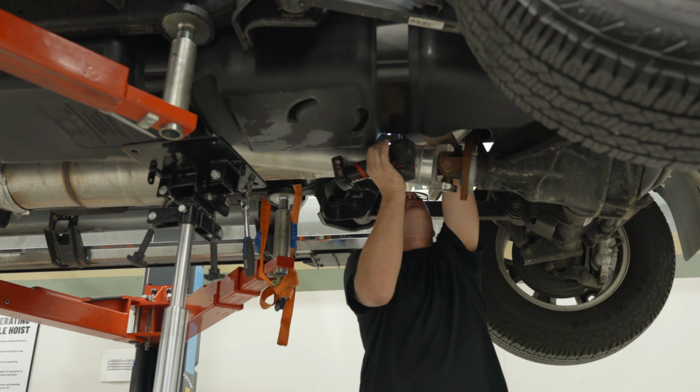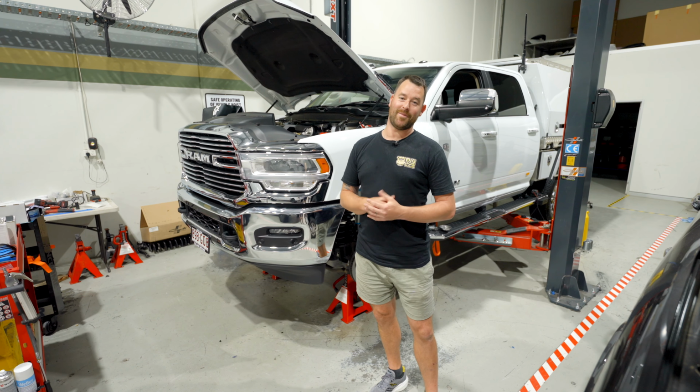But if you've got a Ram, a Chevy, a Ford on order, we've done some amazing builds the last few months.